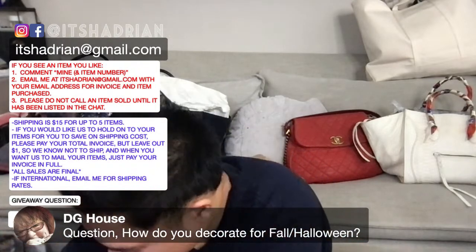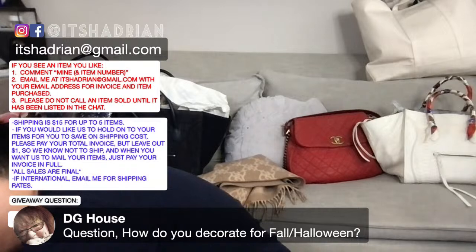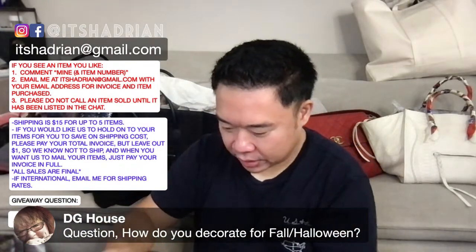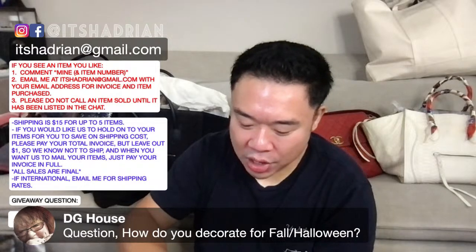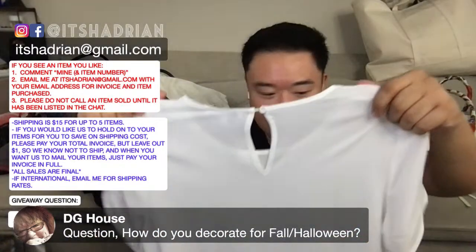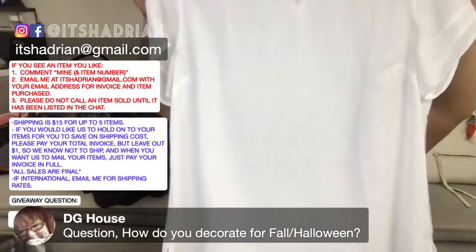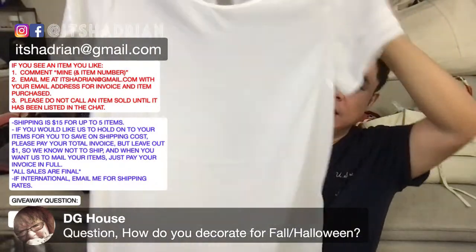Our next item, this bag is empty. Okay, our next piece is a clothing piece, and the brand is called DR2. I forget what the DR stands for, but I know it's a little bit more of an expensive brand, and it's a beautiful white blouse. This is a size small, but it's oversized, so it definitely would fit up to a size medium.